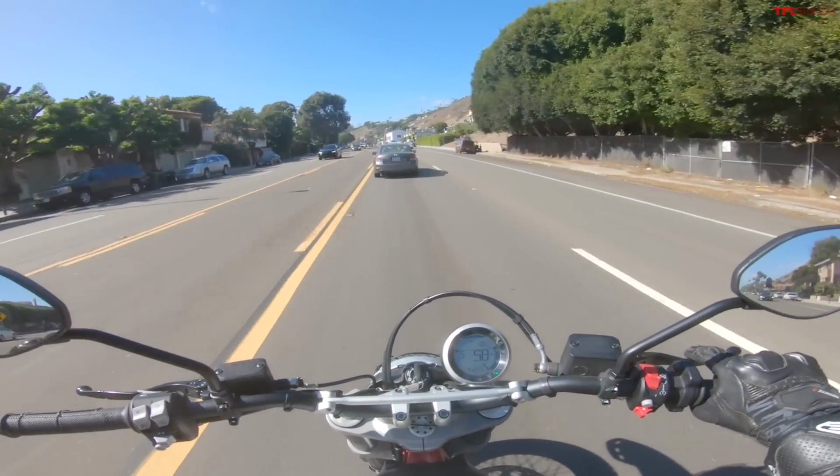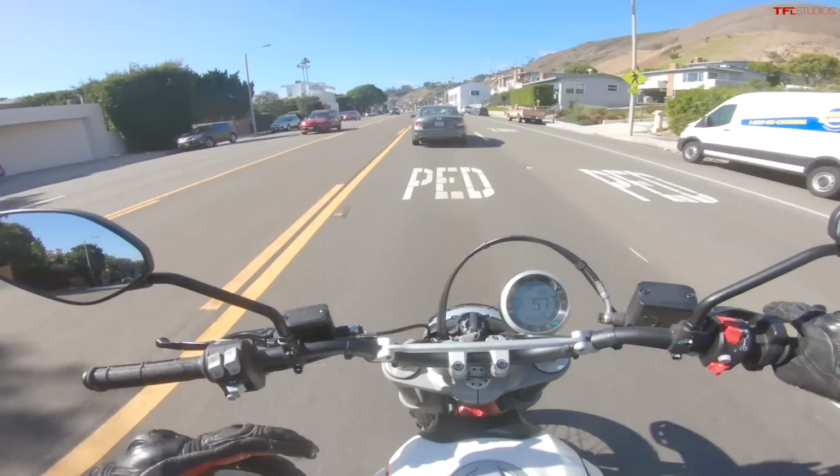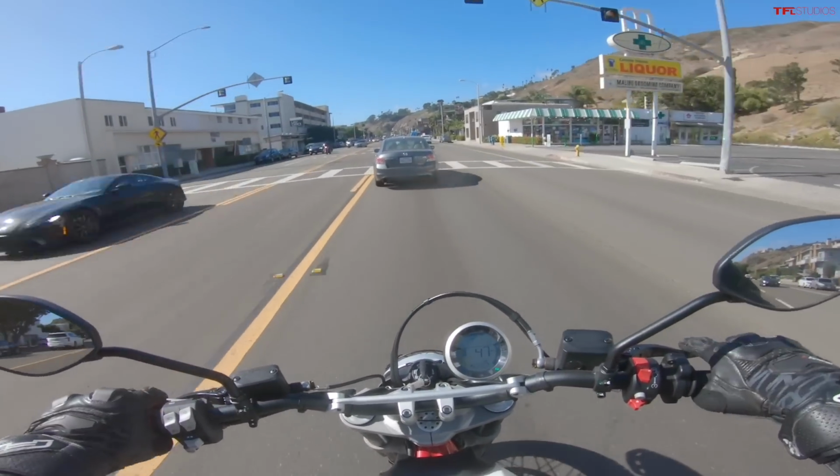It sounds like it's grumbling down the road, but it's definitely smooth. I'm not being rattled around. My mirrors aren't vibrating like crazy, so I can see things out of them. It's a very refined package.